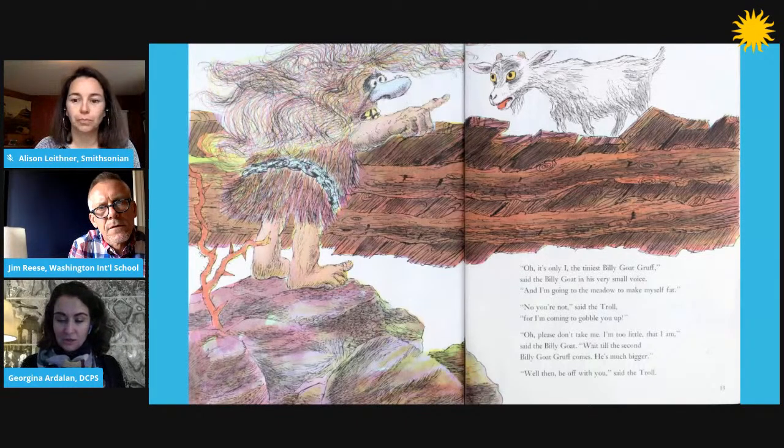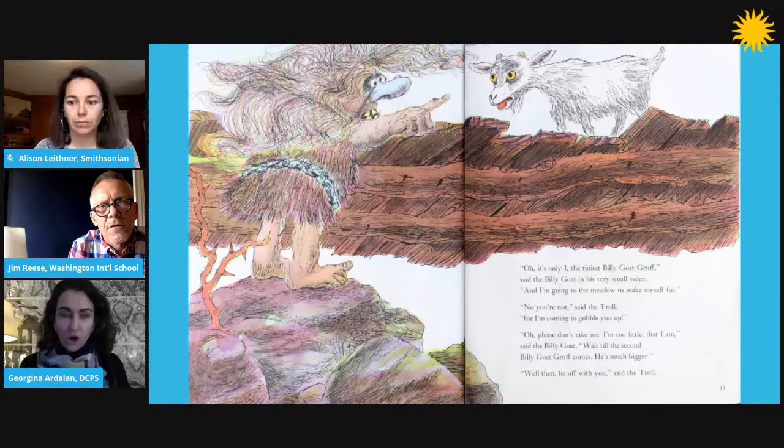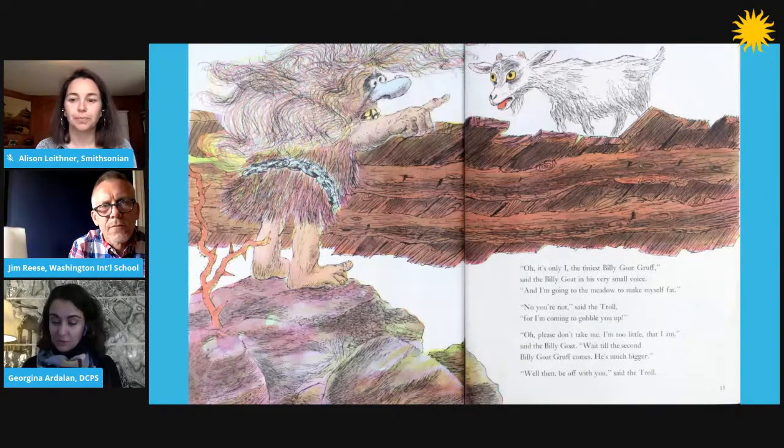The little billy goat said in a very small voice, "'Tis only I, the tiniest billy goat Gruff. I'm going to the meadow to make myself fat." "Oh, no, you're not," said the troll, "for I'm coming to gobble you up." "Oh, please don't take me. I'm too little, that I am," said the billy goat. "Wait till the second billy goat Gruff comes. He's much bigger." "Well, be off with you," said the troll.